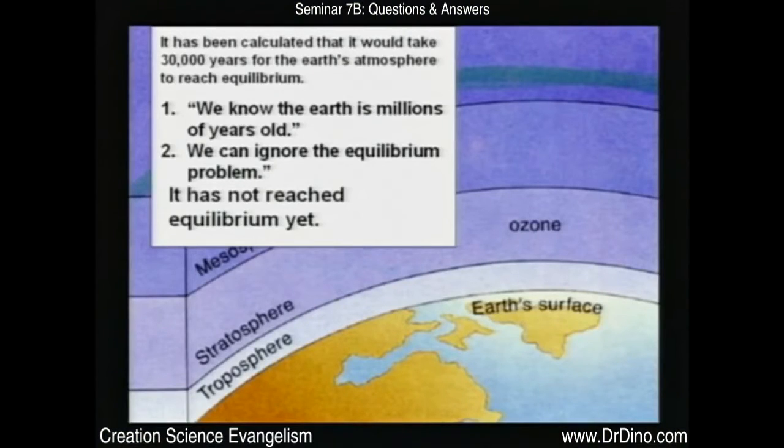I'm not sure how they did all that. You could probably ask some of the rate scientists and figure that out. But then they made two mistakes, in my totally unbiased opinion. They said, number one, we know the Earth is millions of years old. Mistake number one. Number two, they said we can ignore the equilibrium problem because we would have passed that point 30,000 years ago. You know, they've discovered the Earth has still not reached equilibrium.